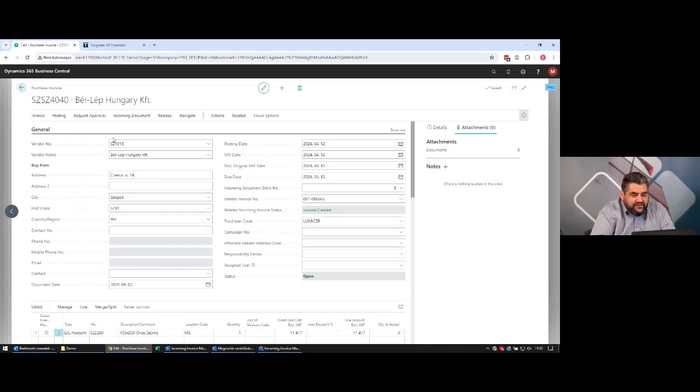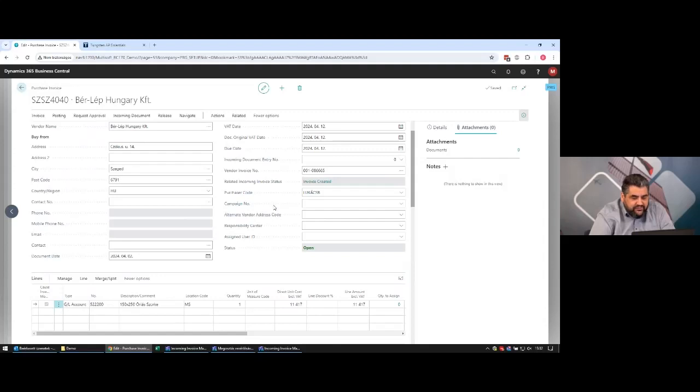But now we have here an unposted purchase invoice, and of course, before posting, we can also modify the invoices, because the accountant should use the correct values, and if these values are not correct, then the accountant should modify these values to post on correct GL accounts. Okay, I don't post this invoice because I think you already saw how to post a purchase invoice in BC.